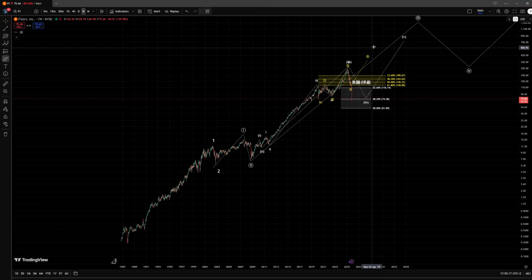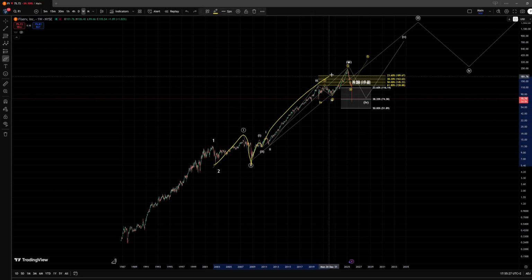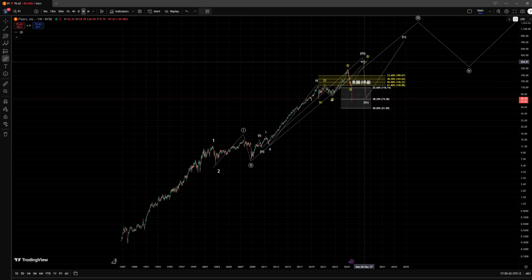But the main idea is we are tracking a large wave 3 that could be unfolding in this area, and we could have within it a 1-2-1-2 setup that has completed, followed by an internal wave 3, which at this point is pretty much confirmed complete. In the previous video we were tracking a possible extension within this wave 3 to the upside, with this yellow scenario as a likely outcome.